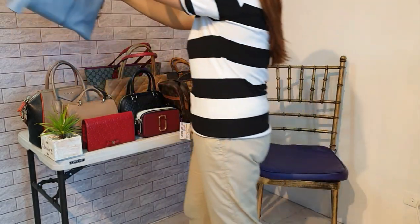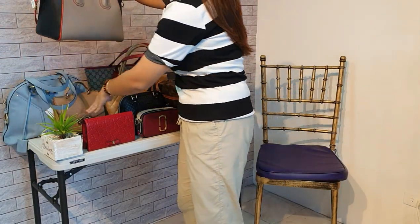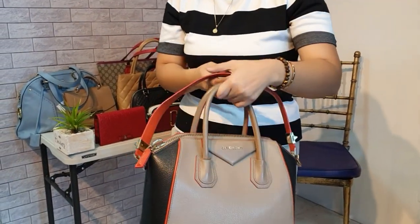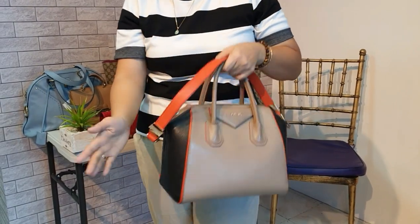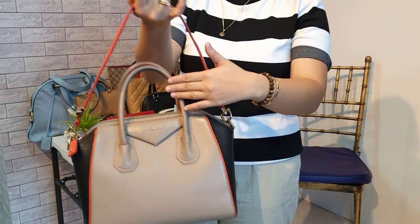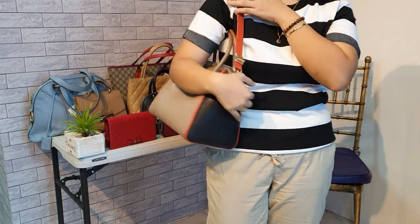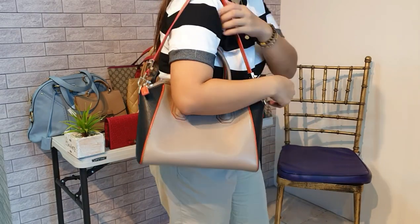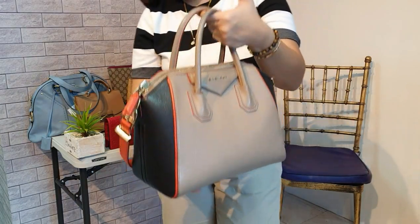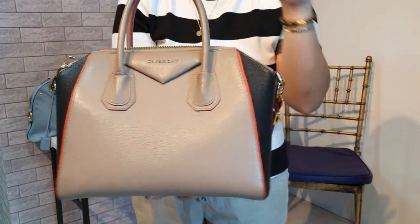Okay? Next one, we have a Givenchy small Antigona in tricolor. So, ito, may pagka brownish, black, and orange. So, tricolor siya. Yan. Ito yung strap niya. Shoulder bag lang ito. Yan. Okay. Hindi siya pwedeng crossbody bag. Okay? So, ang major flaw is signs of dirt. Okay? Hindi pa kasi namin siya nililinis.